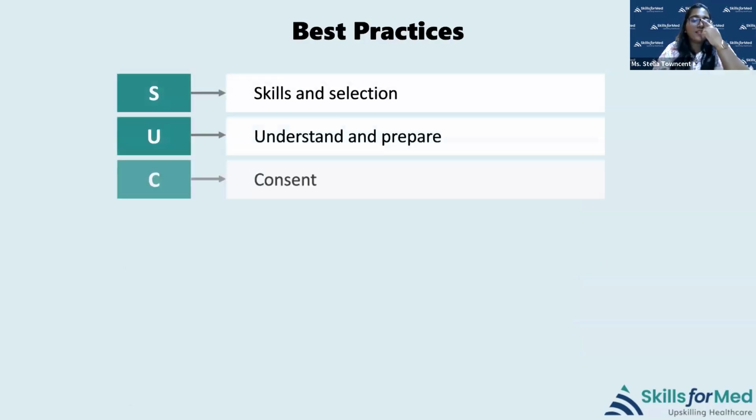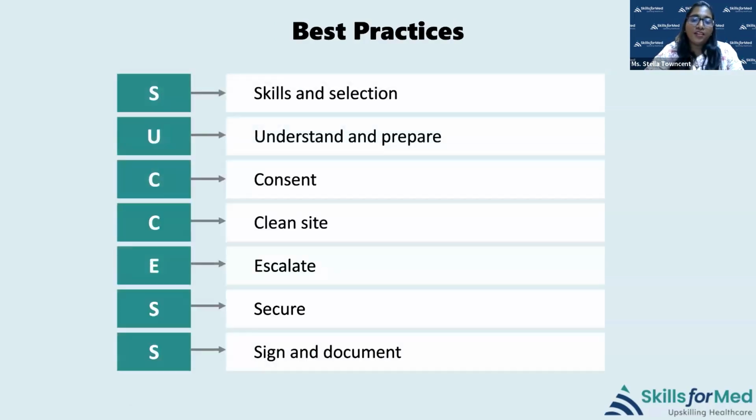And best practice is about success. This is very important when it comes to best practice. It's not the usual current practice that we discuss in a skills format; it is always about best practice. As sir said, S stands for skills and selection: how competent you are to do the IV cannulation, and knowing which vein you are going to select. U is understand and prepare. C is for consent from the patient, verbal consent. C is for clean the site. E is for escalate what you're doing. S is for secure after the IV cannulation, and what kind of securement you're going to do. And S stands for sign and document finally, which is the legal part.